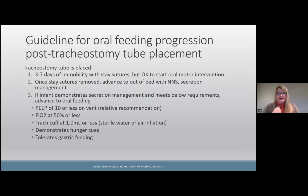So once the tracheostomy tube is placed, during the surgical placement of the tracheostomy tube, the surgeon, typically an ENT, but could be a pediatric surgeon as well, will utilize stay sutures to stitch the tracheostomy tube in place, as the first 3 to 7 days are critical post-surgery for the maturation of the stoma. So during that time of 3 to 7 days, there will be very specific precautions in place.